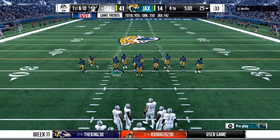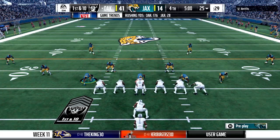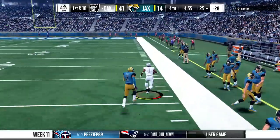Big guys up front. You know the motivational speech on the sideline is, guys, give us an opportunity. Protect the passer, create space for our runners, and let's go ahead and get these guys. Low man wins. Let's go do it.